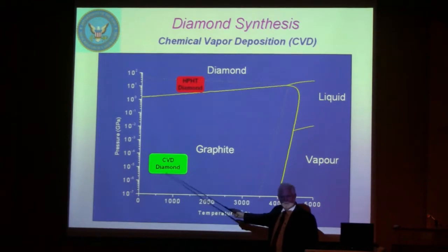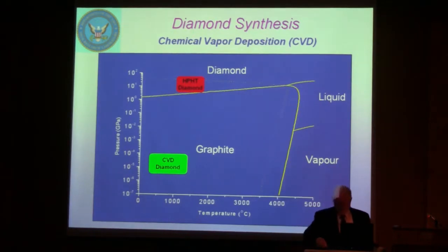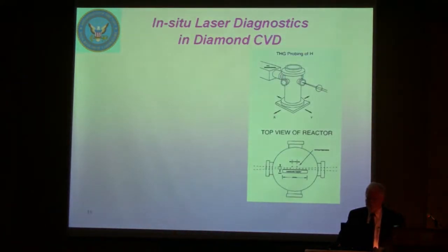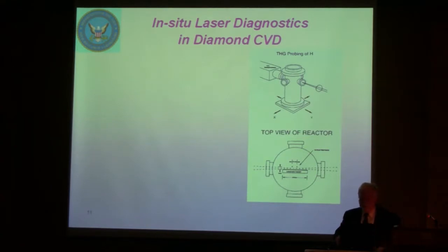And it is diamond, you take my word for that. So the real question is why? And so that's what we embarked on trying to study. And so we set out, and this is my background at the time, was laser diagnostics of chemical processes, particularly gas-based chemical processes. So we set up our light bulb.